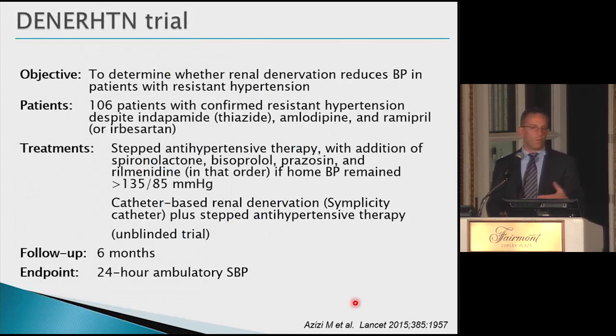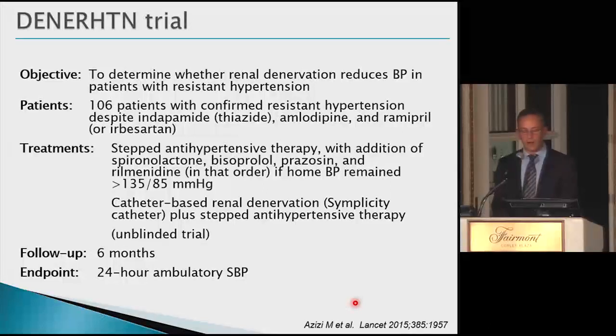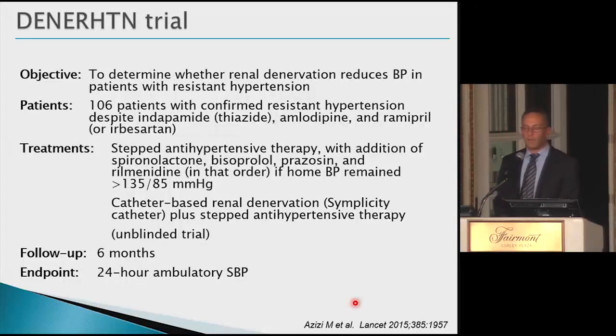So one of the follow-ups was the Symplicity HTN trial, or the Symplicity HTN trial, which was published last year in The Lancet. And there were 106 patients here with confirmed resistant hypertension despite optimal therapy. And they were placed on sort of a standardized intensification of their regimen or to catheter-based renal denervation by experienced operators. But this was an unblinded trial, so there was no sham intervention. They were followed with 24-hour ambulatory blood pressure over 6 months.